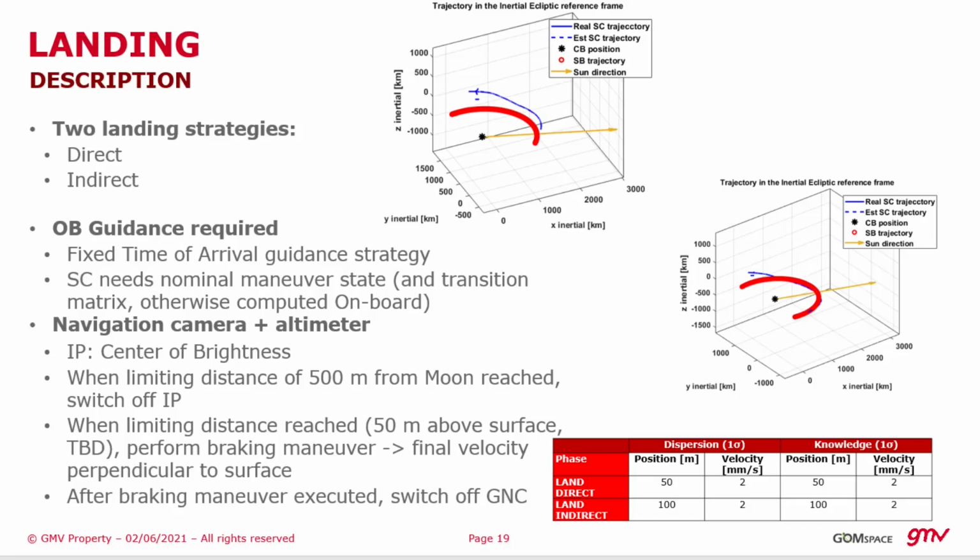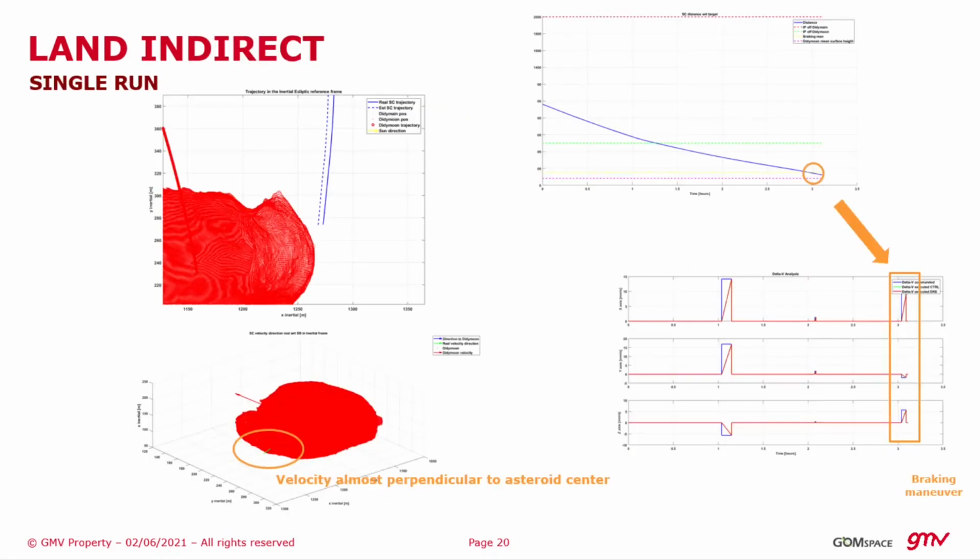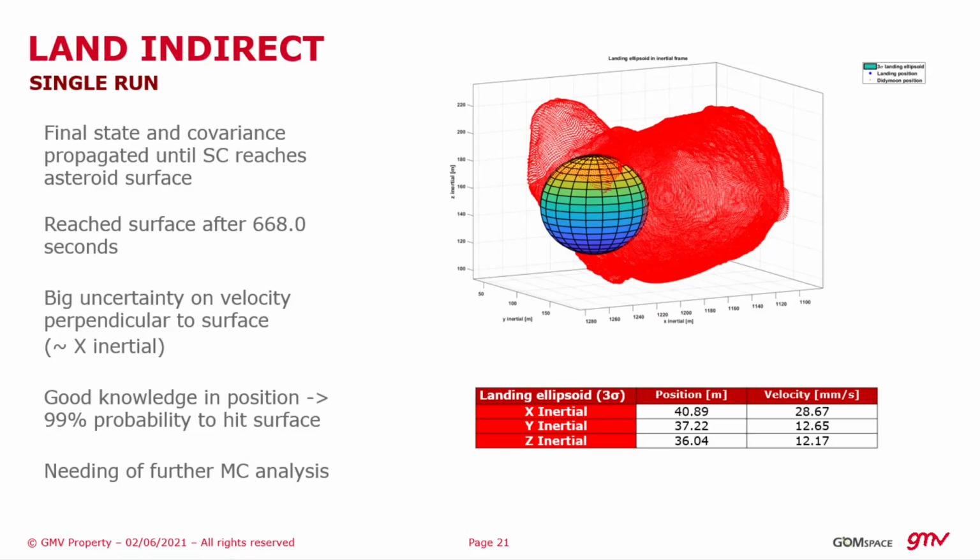Then, once this braking maneuver is executed, the GNC system is switched off in order not to interfere with the several bounces that Juventas will perform on the surface of Didymos until it rests on its surface. During this phase, the navigation camera will be pointed towards Didymos, and up to a point the asteroid will be larger than the field of view of the camera. Then the GNC system will stop using optical images, and it will rely only on altimetry. And this will ensure that the final destination and touchdown is reached, and Juventas can successfully finish the mission.